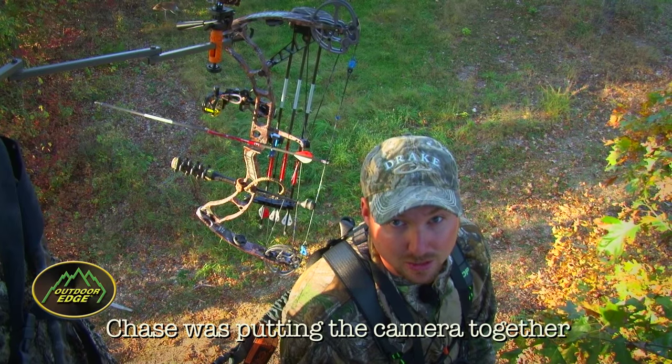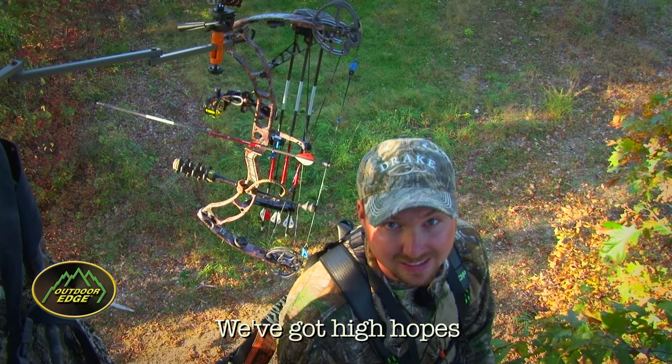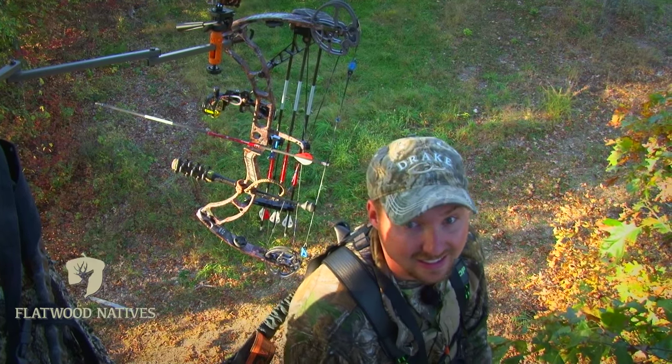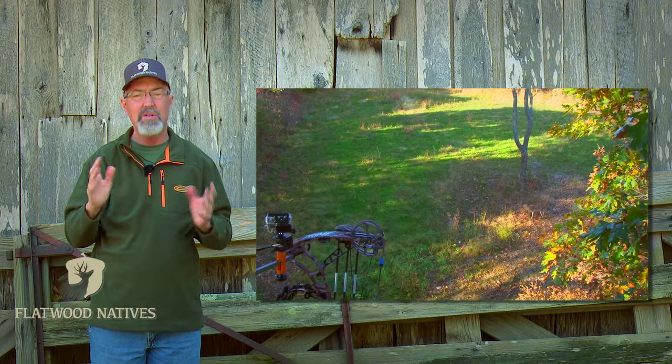No more than Chase was putting the camera together. First deer's in the field. We got high hopes. And just like Ryan and Rory, Seth needed to work at balancing the local deer herd's adult sex ratio.